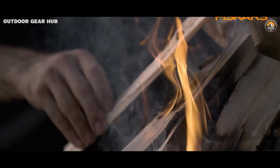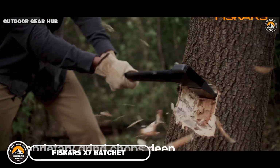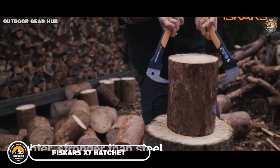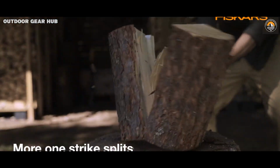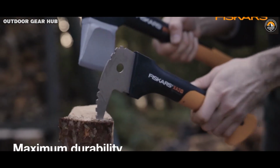There's something primal about splitting wood, and the Fiskars X7 hatchet makes it feel damn good. With a forged carbon steel head and perfectly balanced fiber comp handle, this tool delivers serious chopping power without weighing you down. At just over a foot long, it's easy to pack, but hits with the kind of force that cracks logs clean in one swing. Light, fast, efficient, this is the kind of hatchet that earns its place at any campfire.